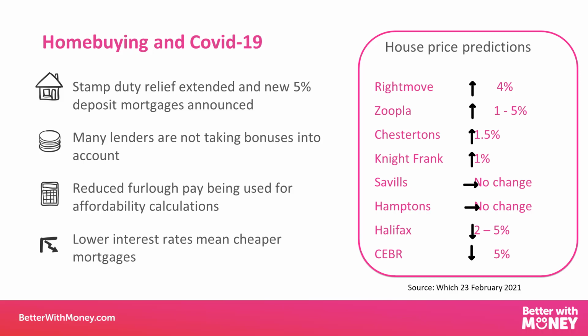And actually, I was talking to your representatives at ICE before we came on the call, and we said in our own experience, we can see that house prices in our area are going up and there's lots of house sales going on. So Rightmove is the most optimistic, and forecasts that house prices are going to rise by about 4% this year. The pessimists are Halifax and the Centre for Economics of Business Research. They think that house prices might fall between 2 and 5%.